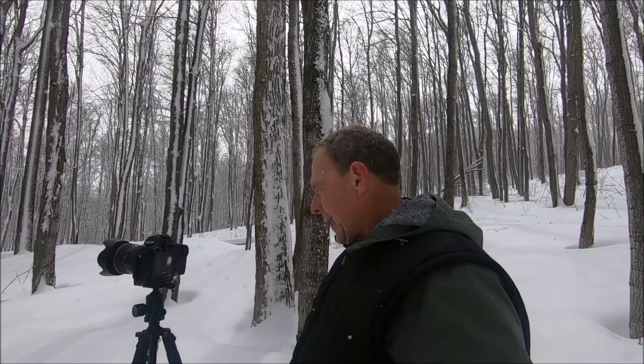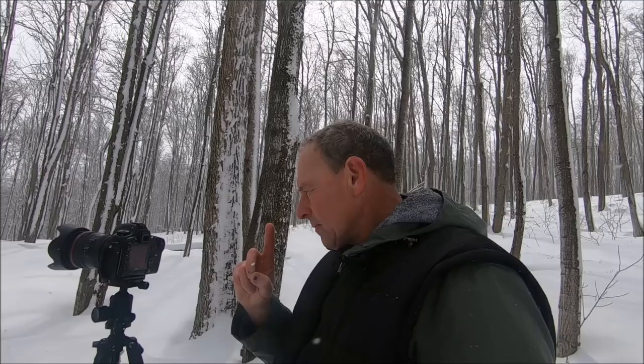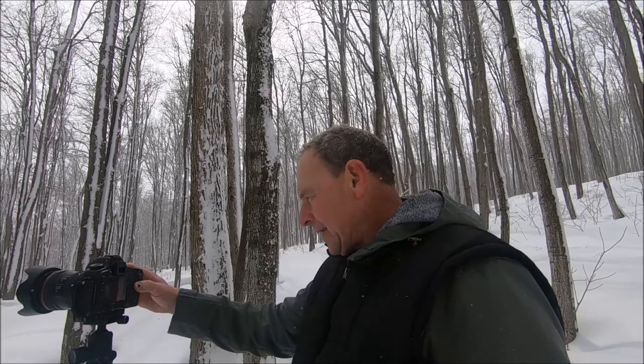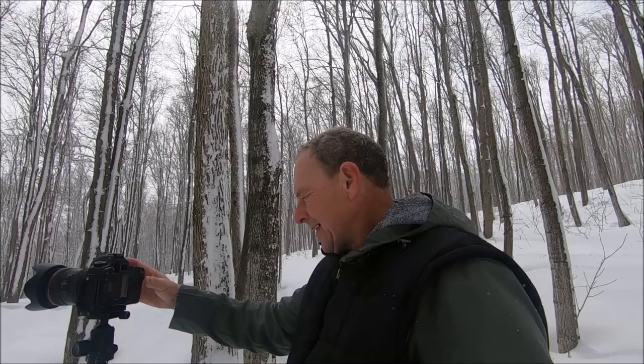Let's take another shot with what the camera tells me is correctly exposed. Then let's go to one stop over, capture a shot, one stop under, capture a shot. Three images, possible HDR, who knows? Either way, it gives me that data to work with.